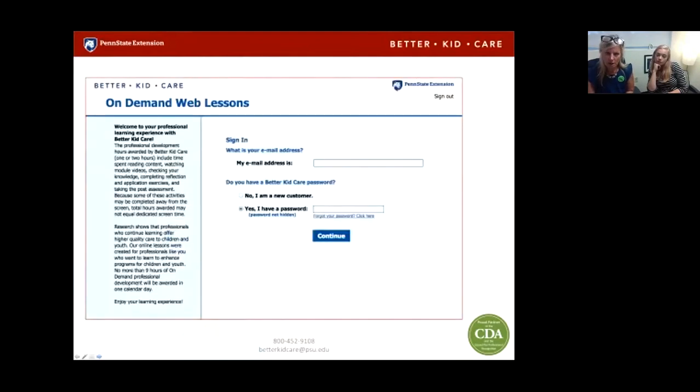So when you sign into On Demand, it looks like this, a page where you'll put your email address and your password. If you've not created an account with Better Kid Care, you'll have to create a new account, which is easy, no cost, providing information. My suggestion here is for all of your CDA information, make sure you have a folder, either an electronic folder or a paper folder. Write your passwords, your contacts, have a place for your questions, your paperwork. Keep everything in one place so you know where it is. Because you'll be signing back into Better Kid Care multiple times, you'll need to know that password.